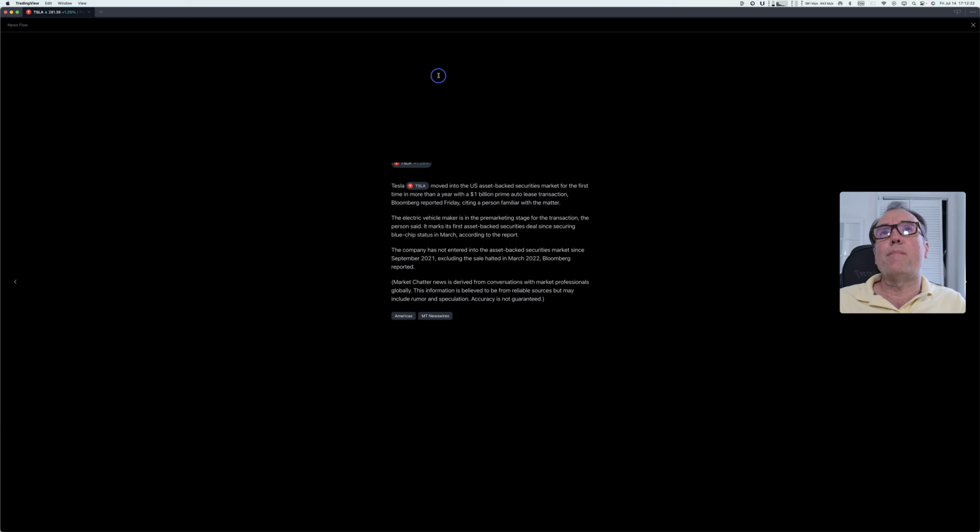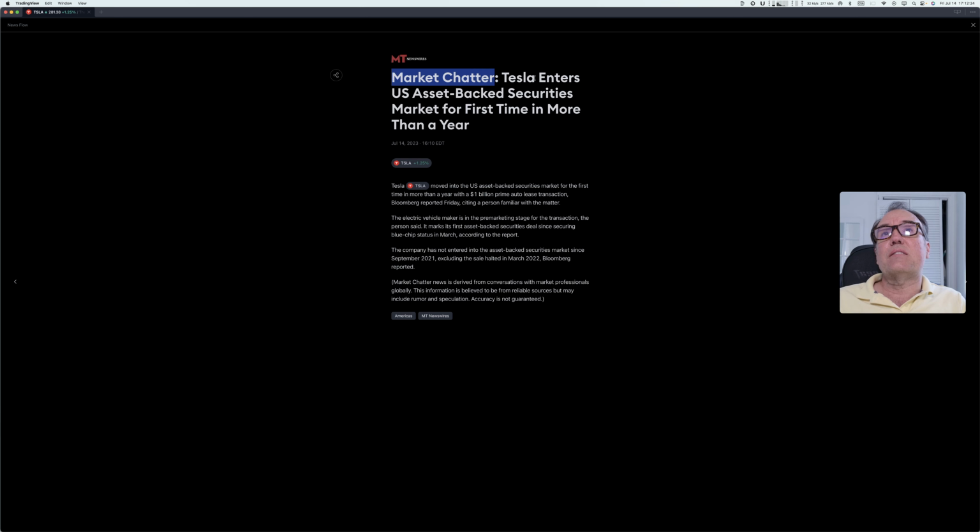So here we have market chatter mentioning that Tesla enters the U.S. asset-backed securities market for the first time in more than a year with a $1 billion prime auto lease transaction, Bloomberg reported, citing a person familiar with the matter. The electric vehicle maker is in the pre-marketing stage for the transaction, the person said. It marks its first asset-backed securities deal since securing blue chip status in March, according to the report. The company has not entered into the asset-backed securities market since September 2021, excluding the sale halted in March 2022.